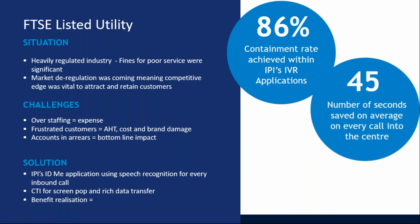It saved 45 seconds on average every time. They had a very robust ID&V process and some very, very stringent data protection guys in there, and there were 4 randomized questions from 6 which the customers have to go through on every single call. So 45 seconds was a dramatic saving.